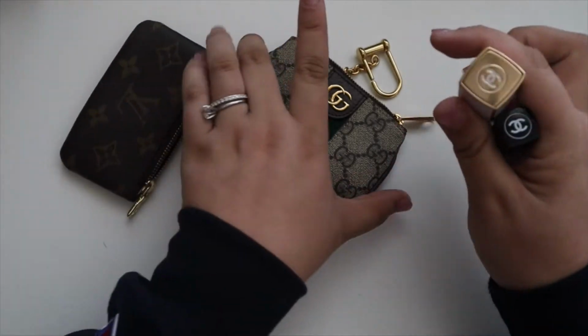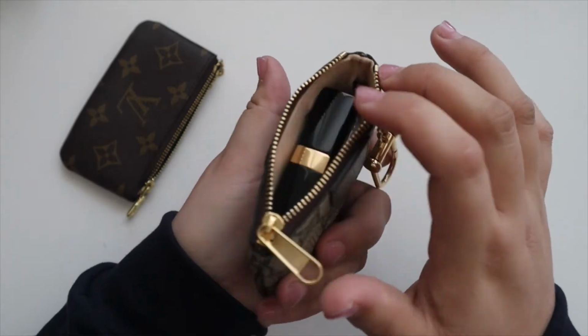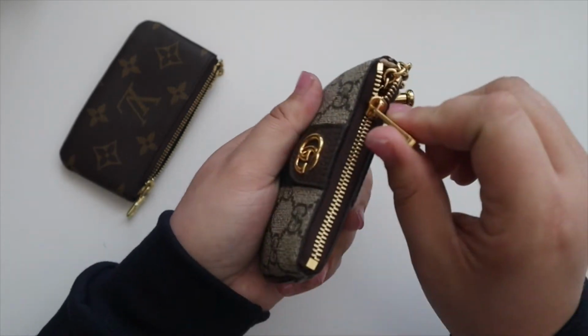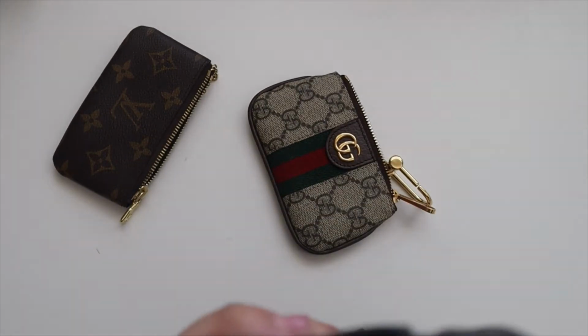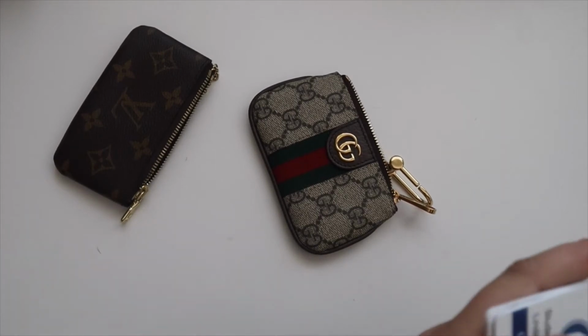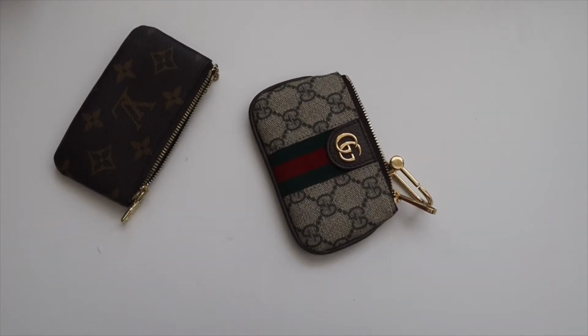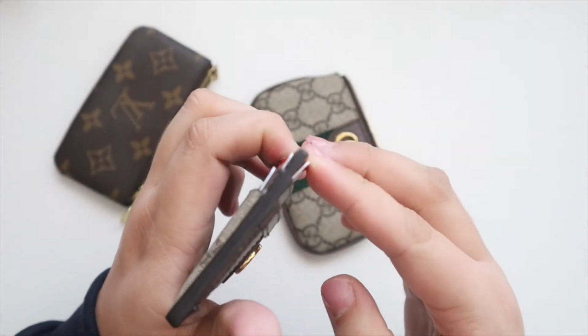I would definitely prefer to keep this if I'm trying to travel with these two and have easy access to them, just because as y'all see, there's a lot more room when you close it, and it doesn't look like it's misshaping. So I brought my wallet, and I've been using my Gucci card holder as my wallet, since I've been using a smaller bag. I have some insurance cards, a debit card. And let me grab everything off of my card holder. I don't know why I keep saying key.